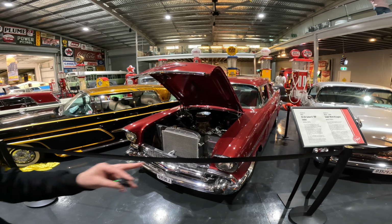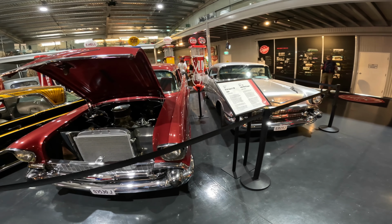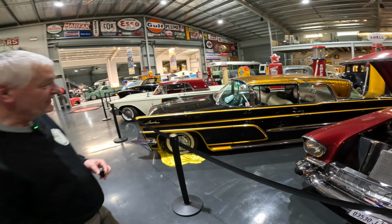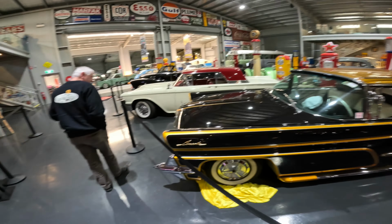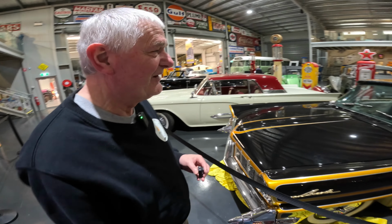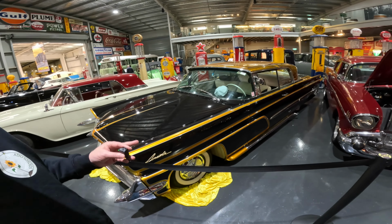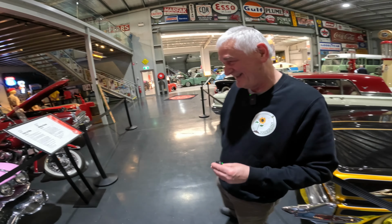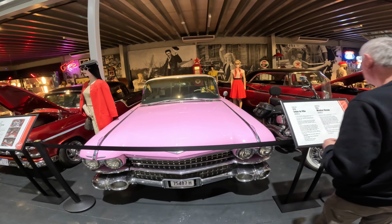Oh, look at that. The old drive-in speakers. Yep. A little over the top, perhaps. A Lincoln. Wow. This would be something that Liberace would drive. Wow.